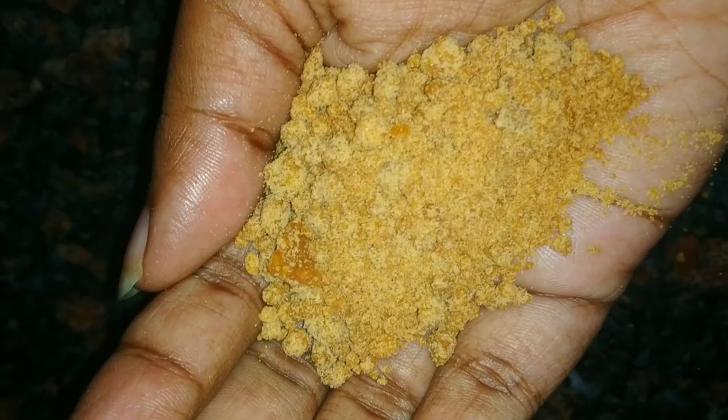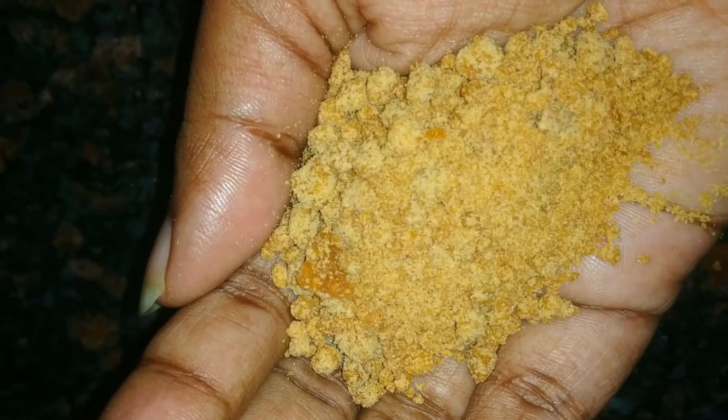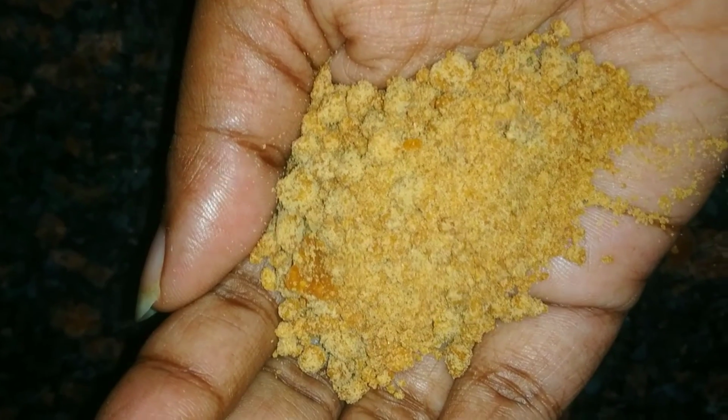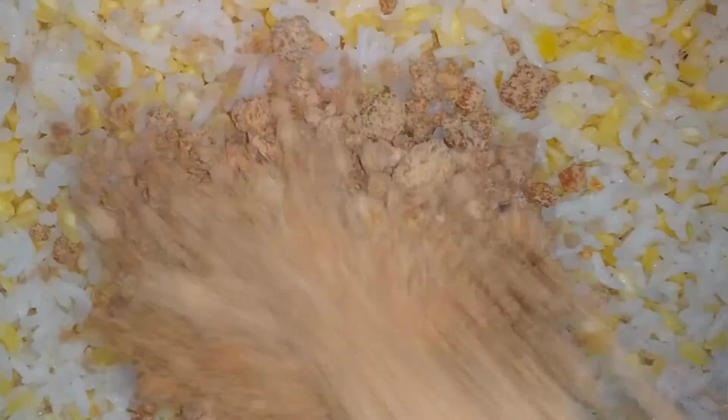This has got a different sweet flavor and it's tastier than the regular jaggery we use. But the only drawback is that it has less sweetness than regular jaggery or sugar. So you've got to use more quantity to make your dishes sweet. Do store it in a dry place.